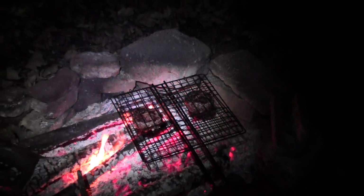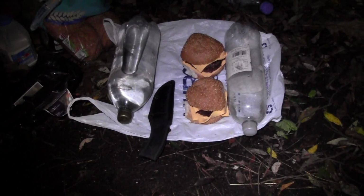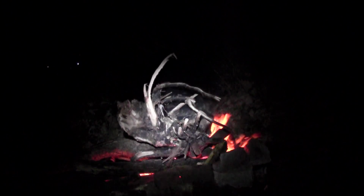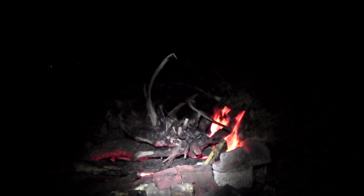I'll get the fire stoked back up. Lovely. There you go, viewers. Two lovely cheeseburgers. So enjoy those. Very dark now, folks. Can't even see the lights on the mainland there on the camera. There's the fire stoked up there, viewers. Got a massive old root on top of those logs, so that should burn for a few hours. Nice.